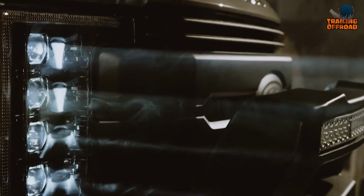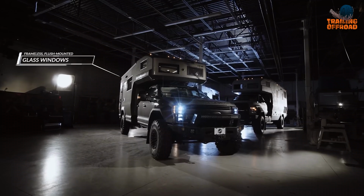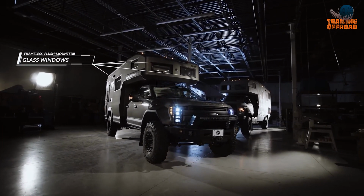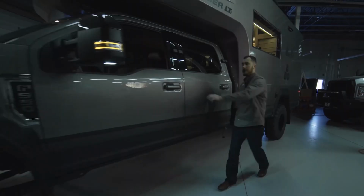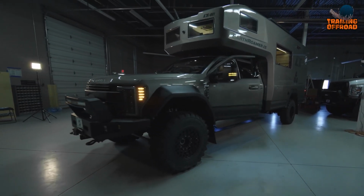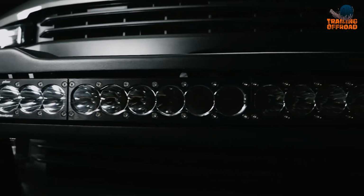later in this video. Now, look at its frameless flush-mount glass windows. That totally adds a touch of elegance, and we could enjoy the surroundings from the inside. Another thing we like is the lighting setup, and you bet that makes it quite practical to drive during nighttime.